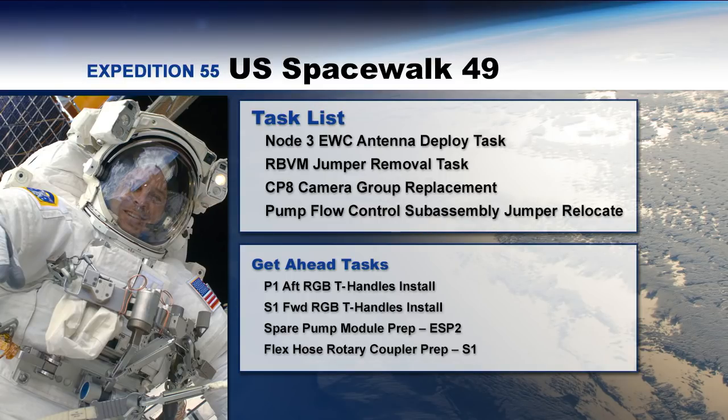The next task is going to be to remove a jumper. So this jumper runs out to the radiator, which is part of the cooling system for space station. There was a leak identified, and this seems to be the culprit of that leak. So they're going to remove that jumper, bring it inside, and then replace it on a later spacewalk, fly up a new one. So hopefully this is something that's going to be able to improve the radiator performance, because we had to shut down a section of the radiator to accommodate this.